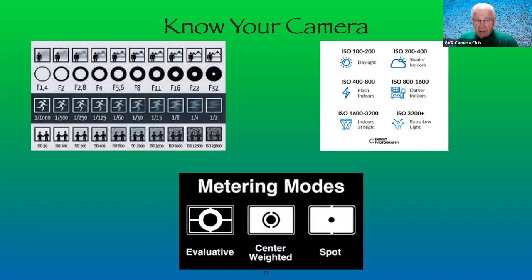The last thing I'm going to talk about here briefly is metering modes. And what are metering modes? Back in the old days, the SLR cameras had light meters built in, okay? What it did was read the amount of light coming in from outside, rather than having a handheld light meter. You had one built in the camera. In that bottom part of the slide, you've got evaluative, center weighted, and spot.